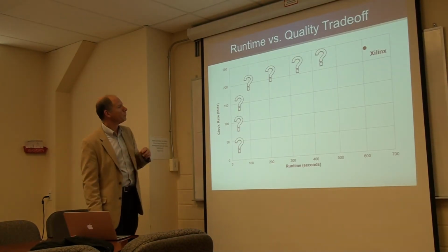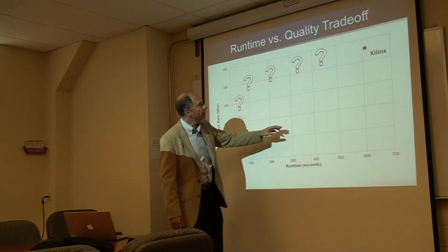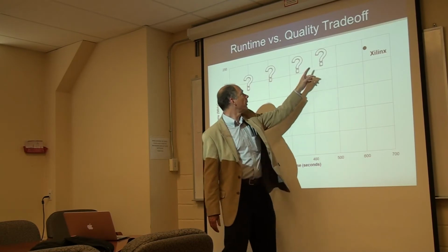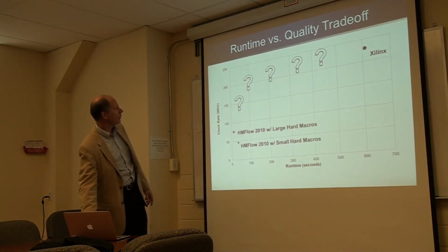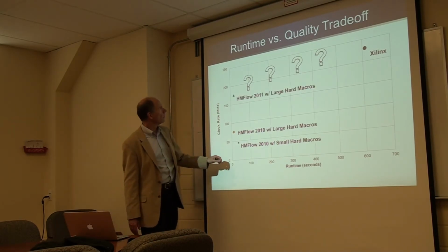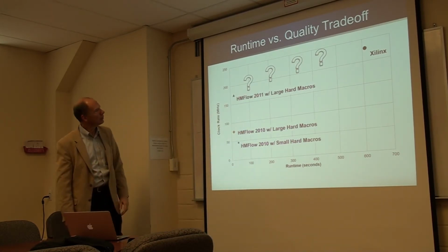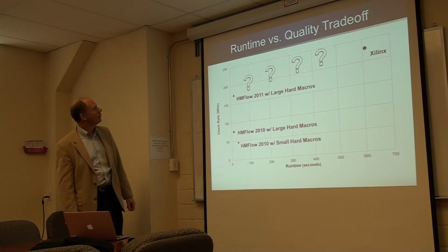Okay, so the idea is that, remember originally we were kind of wondering what the shape of this looked like. Xilinx is out here for the most part, even if you do low effort and things like that. The question is what does it look like coming the other way? And we feel like we've been able to fill in a little bit of that with the experiments we've done so far. So far it kind of looks like that for our little bit of experiments. Other people may have tool flows that will populate that graph and look a little bit different yet, but at least it's a start.